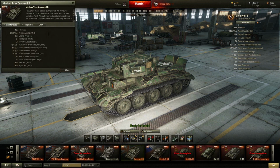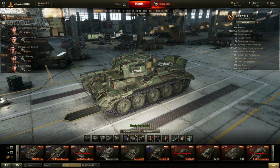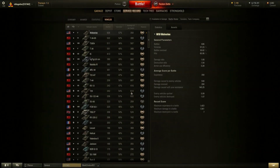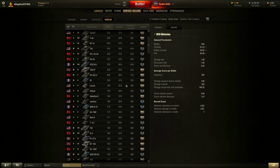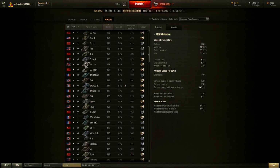Also, because it has no downsides, because it's just a Cromwell, it probably has the highest value. All the Berlin quartet probably applies the same way, because they're pretty much carbon copies of their other tanks. And this one is the most carbon copy-ish.